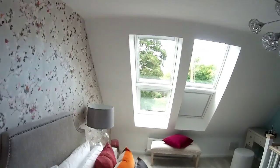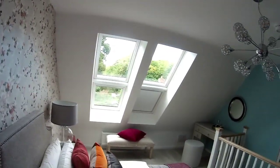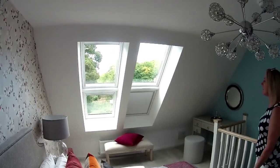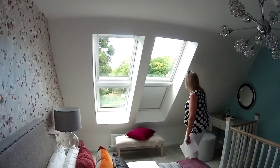So this is your master bedroom. Beautiful. Wow. Those windows, again, just look at them.